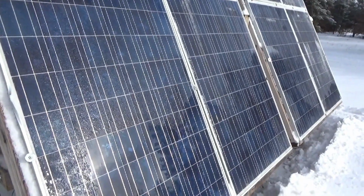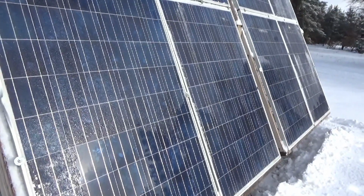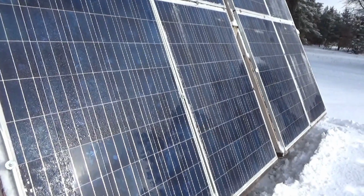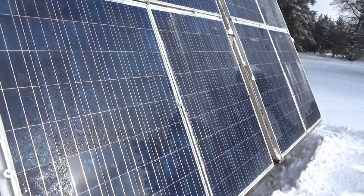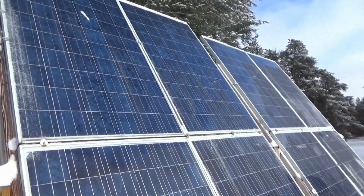Now the amorphous panels work very well on a cloudy day. So there's different types of panels for different conditions. So it's a good idea to have a mixture of different types of panels. We haven't been able to afford it yet, but that's a plan I have for the future. That'll help a lot. Well, anyway, they're cleaning off.